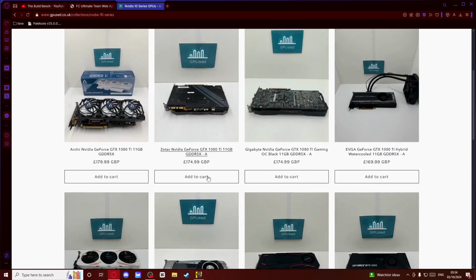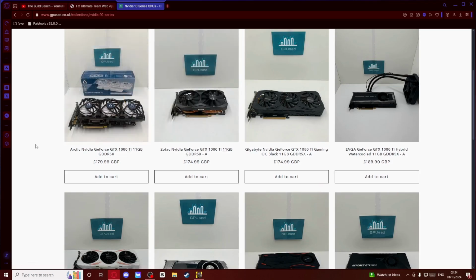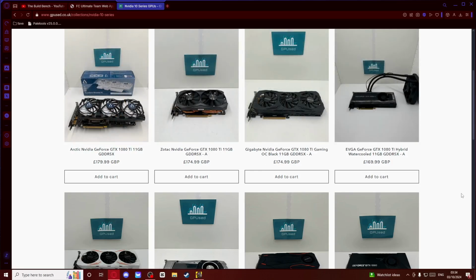So basically, if you're relatively new to building computers and you wanted something just to play your AAAs on, but you don't care about ray tracing, for 175 quid you can get nearly 70 FPS on high settings in Cyberpunk. It's not what I'd call terrible.